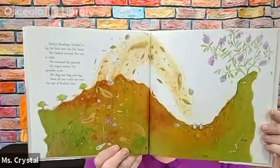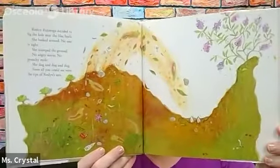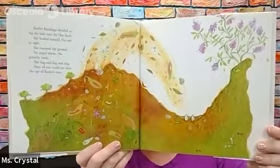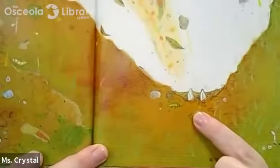She looked around. No one was in sight. She stomped the ground. Let's see here. Oh, no worm. And no, there was no mole either. She dug and she kept digging and she dug and dug and dug. And all you could see were the very tip tops of her little ears. Do you see her little ears right there? Yeah. Oh, that's a really deep hole now.